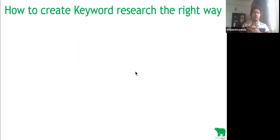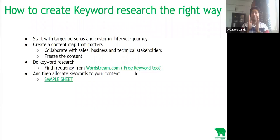When we consulted them on the approach they take to keyword research, we found a fantastic pattern. First, they start with the target persona and customer lifecycle journey. The second step is they create the content map that matters. The product marketing managers collaborate with sales, business, and technical stakeholders, and create a content map, the content that would matter for the end audience, from the technical and the business perspective.